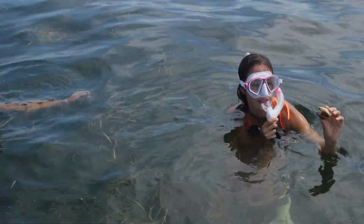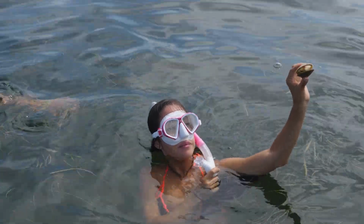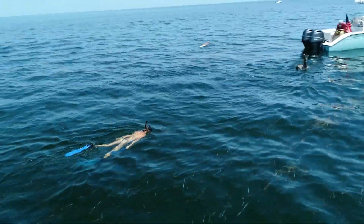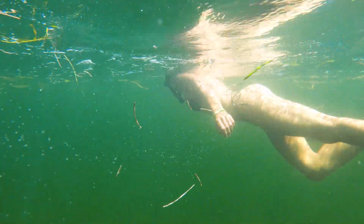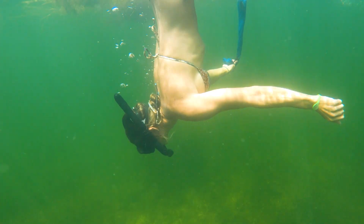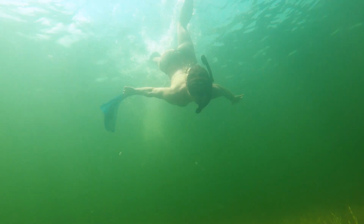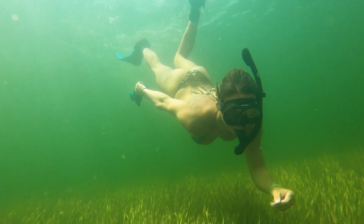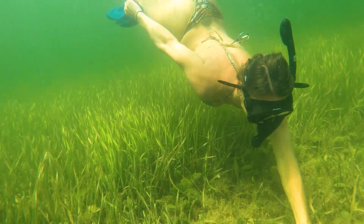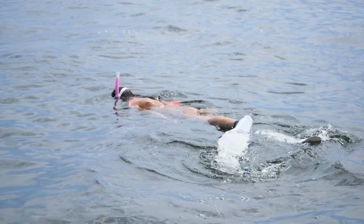How long did that take? Okay, less than a minute. We just anchored. Yes, not long. Right under the boat. They just swam a little farther, and then Jen found one. And then Luiza found another one.